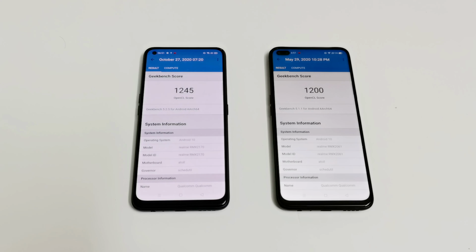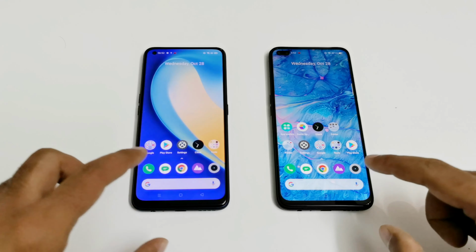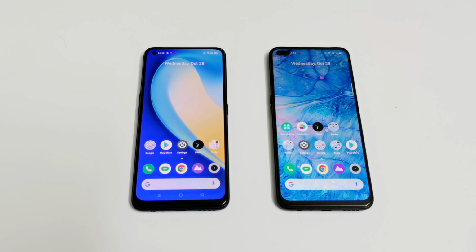But the difference is in terms of screen size. Once again, the difference is pretty much negligible, and in a real life scenario the performance is going to be quite the same. You won't feel any difference, but still you can consider that Realme 7 Pro is the winner when it comes to benchmarking test score results.